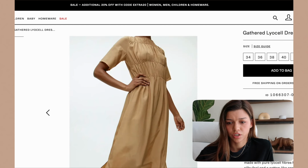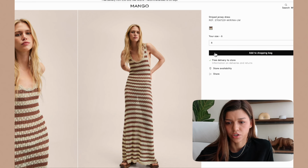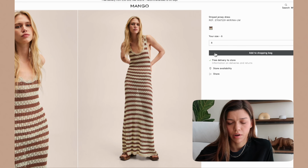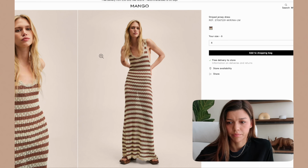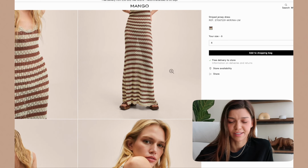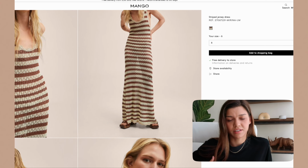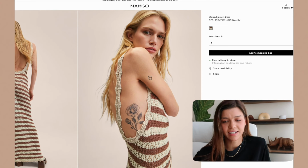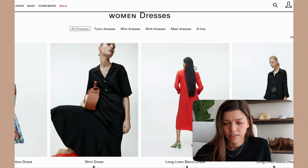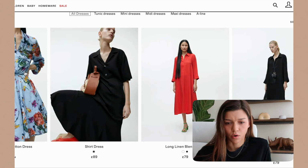Another thing that she thinks is really cool is this Mango stripy dress. Yeah, when you have a really good body, it should work well. She's actually blonde, my assistant stylist, so she finds it suitable. She doesn't have kids yet, so when everything is tight and nice, you could totally pull off a dress like this. Do you agree? Let's check what other dresses are offered by Arket.